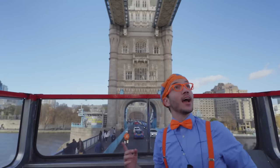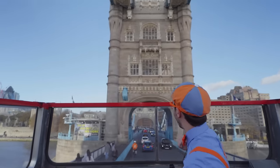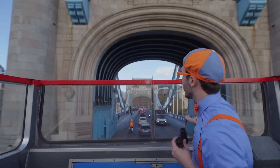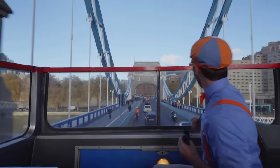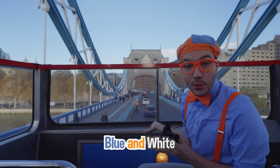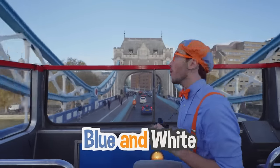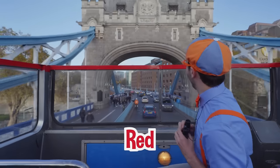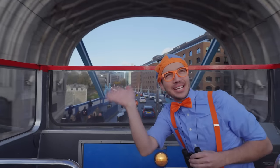Wow, look at it. This is amazing. This bridge is really cool. It's made out of stone and metal. Oh, look, and it's blue and white. Wow, and it has some red on it, too. Bye-bye, Tower Bridge, bye-bye.